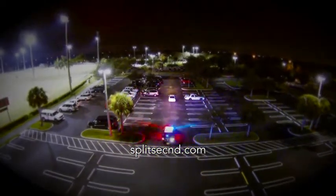Getting pulled over can be scary, especially at night. But Splitsecnd's police validator service verifies the officer's identity before you roll down your window.